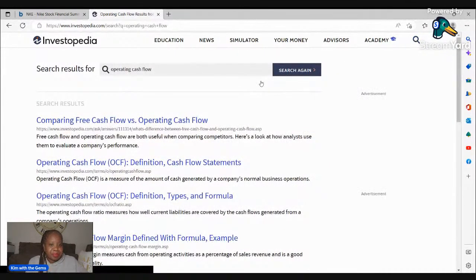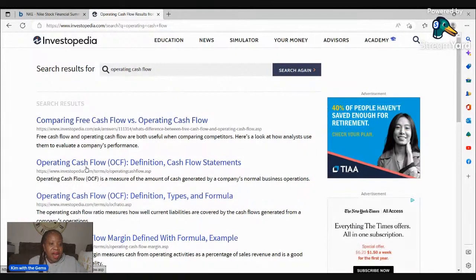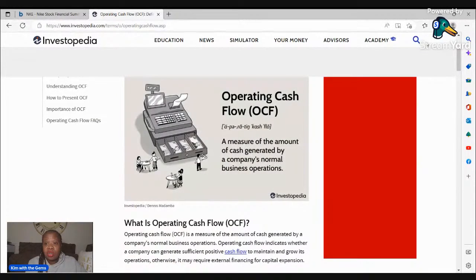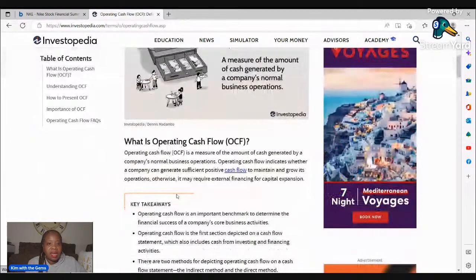And look at here. So you see right here, operating cash flow, OCF, the definition, and cash flow statements. Voila. You don't know what something means, you come to Investopedia, you put it in the search bar, and it will tell you. And it's so easy to understand.